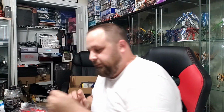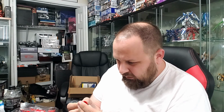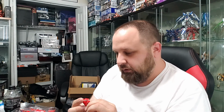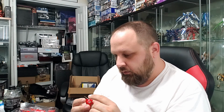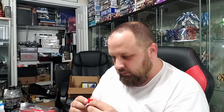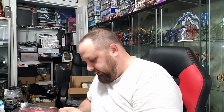Okay, let's start with the helmet. Trying to tell if it's painted or raw plastic. Kind of hard to tell with red. Silver is definitely painted on. That's fine. Once again, I feel like it needs... it might all be red paint, because you can see in there just a little bit of whatever. So you have to take the hair off, basically.